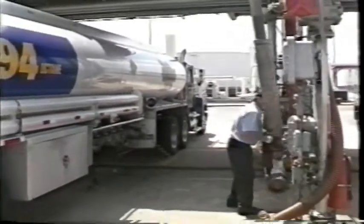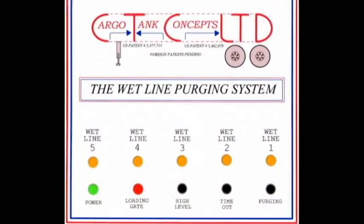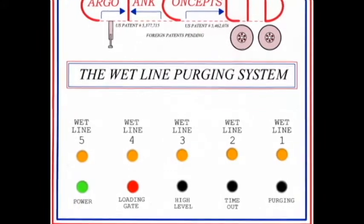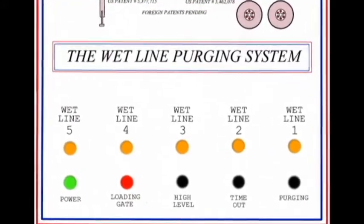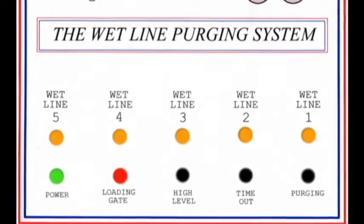As we see here, the driver has finished loading, and the main control box is informing us of the presence of product in each line. The red loading gate light is also on, indicating that purging will not be permitted while a coupler is connected or the loading gate is up.